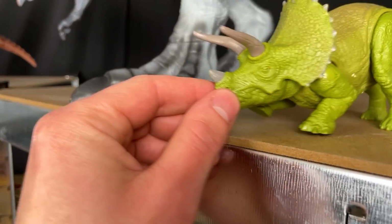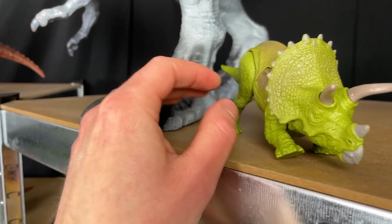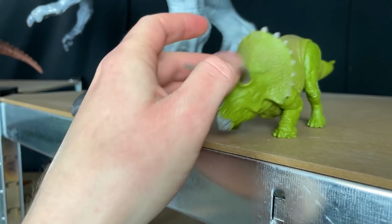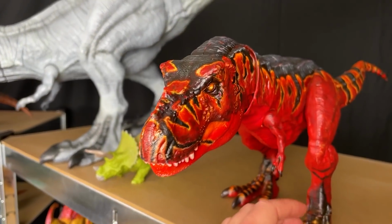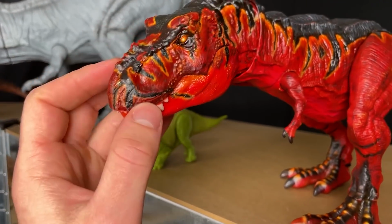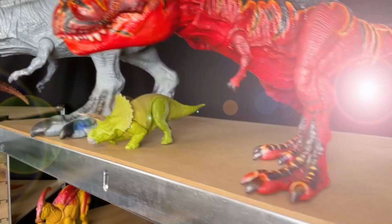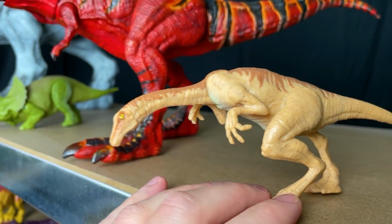Moving on, we've got a little baby Triceratops right here. Look how cute he is. And he's got the battle damage on the side as well. And right beside it, we've got another vicious red dinosaur too. This is an awesome colored dinosaur. Check that out. And at the very end of the shelf here, we've got a cute little Gallimimus.